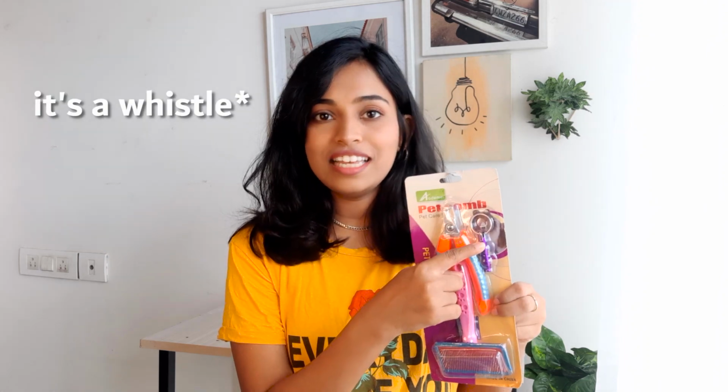The last time that I went to Mr. DIY, I bought a brush for my cat Chubby, and she loves it, and that is why I got one more set. Now this comes with a brush, a nail cutter, and I'm not sure what the third thing is. I haven't opened it yet. The ones in the pet shops are very expensive, so I got all these things for 170 rupees.